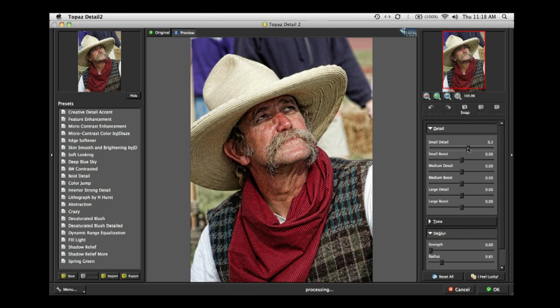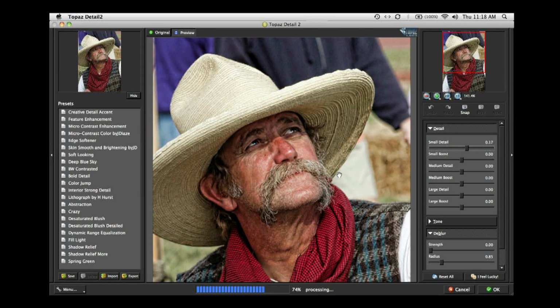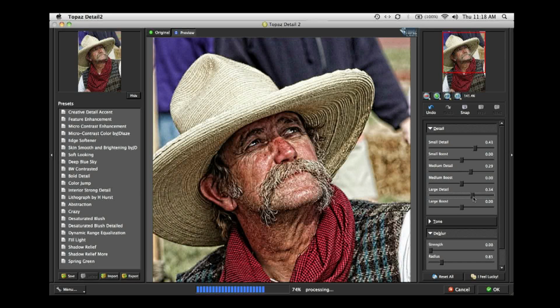So let's take the small details and crank it up. Now, normally, when it comes to portraits of men, that's all I would do. I just go in there and give it just a little bit of a tap of the small details. That's what it used to look like. That's what it looks like now. But for the purposes of demonstration, I'm going to really exaggerate all of these sliders.